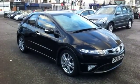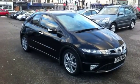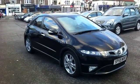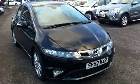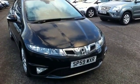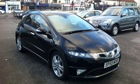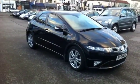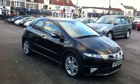Right, this is a video for a Honda Civic. This is the 2.2 EX. This is the later facelift version. You can tell that by the alloy wheels and the new grille on the front of the car there. 59 plate car with 56,000 miles on the clock. The car comes with a full Honda service history up until the point where we've just serviced the car ourselves.